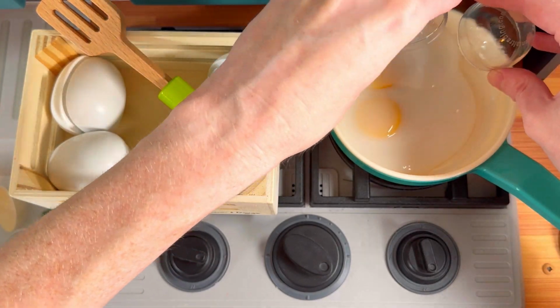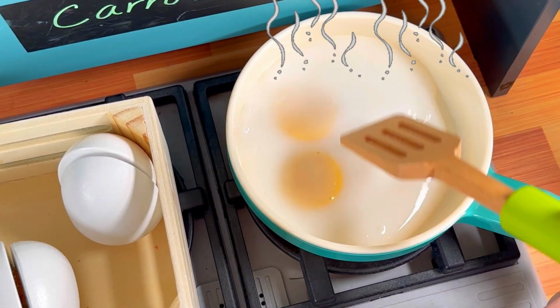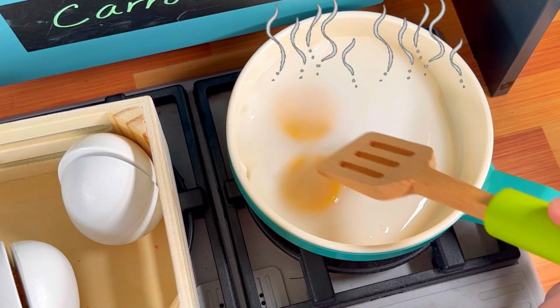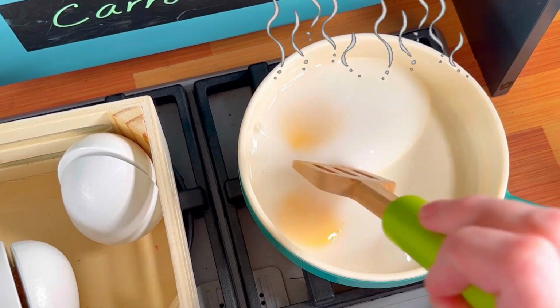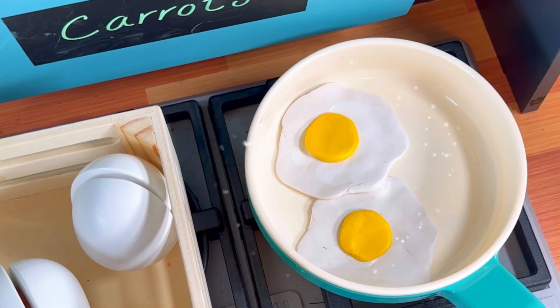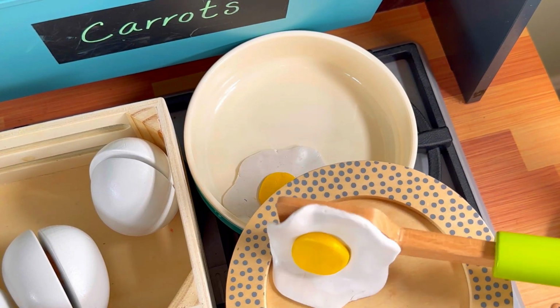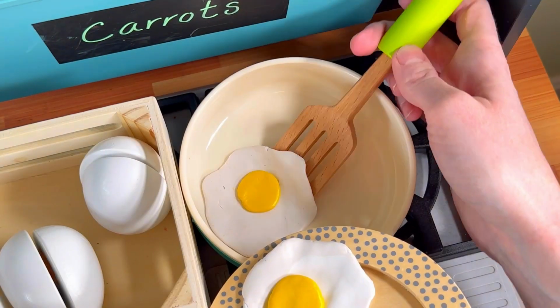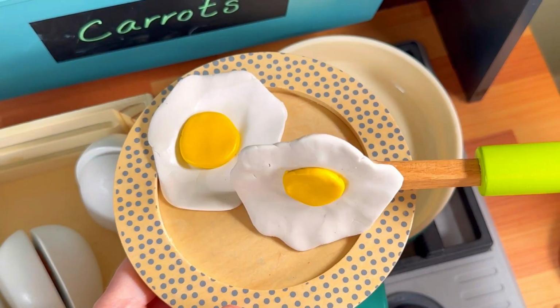There we are. Let's stir those around a little bit and let them cook, and they should be ready to go in no time. We've got this stove's heat turned up to high. And there we are. They're perfect. Ooh, yummy fried eggs. Let's put them on our plate. And we're ready for our brunch finally.